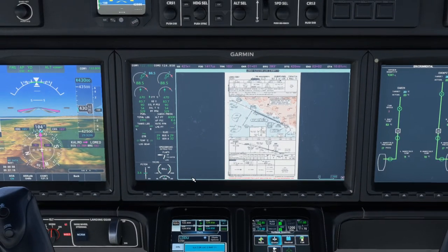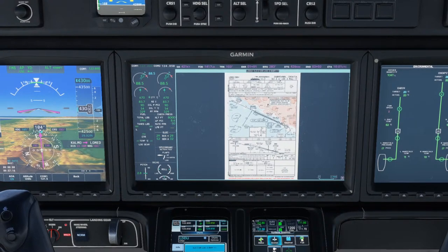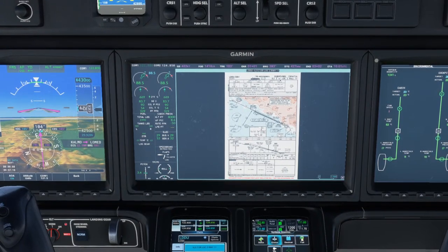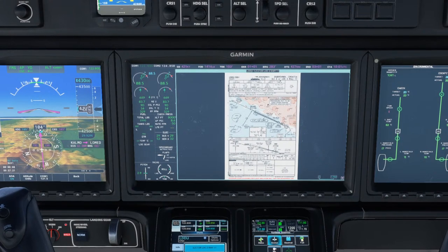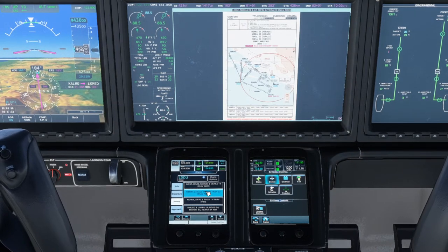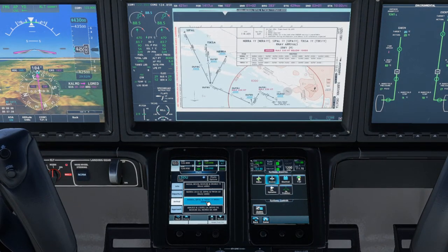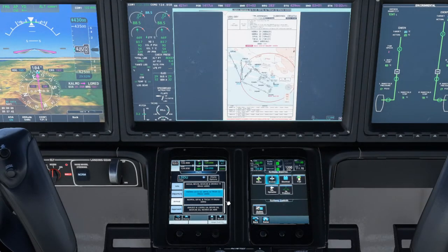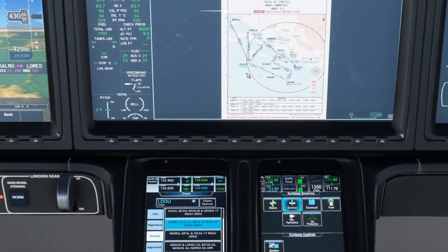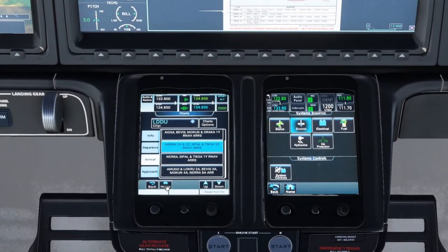Just let me double check the weather. I'm using the real world weather, so just check the METAR. 090 at 7 knots, so we're definitely landing on runway 11. Arrival, we're going to go Nerja, Nerja, X-ray to Zulu. Nerja, Dubrovnik, Pilap. Okay, that makes sense to me.